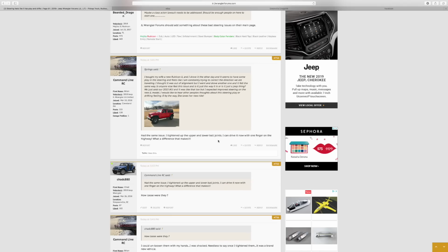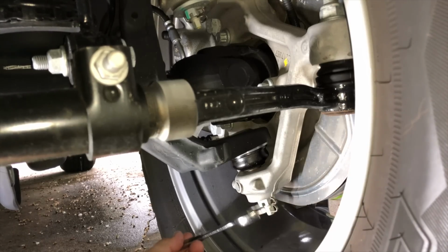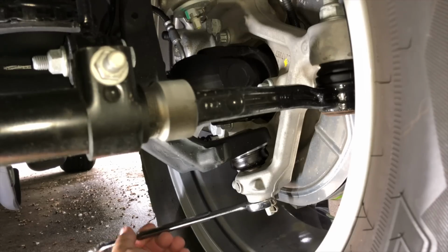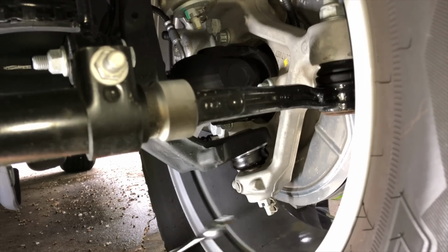Now, one interesting note that I noticed today before making this video is one person said that he got underneath the Jeep and tightened the upper and lower ball joints on both the left and right wheel, and this made a significant difference, and it took the steering problems away completely. Just out of curiosity's sake, I climbed underneath my Jeep, I got a wrench, and I just wanted to get a feel for the nut on one of the ball joints. And what I found is it wasn't tight that much at all.